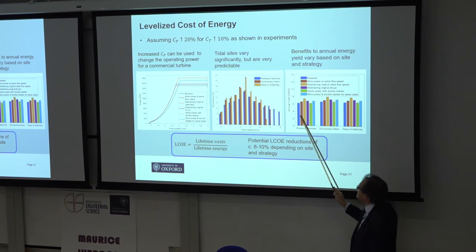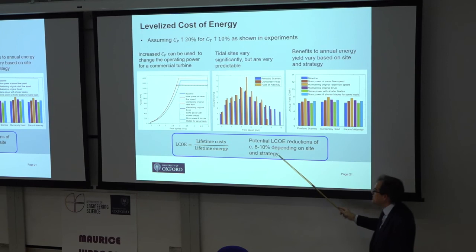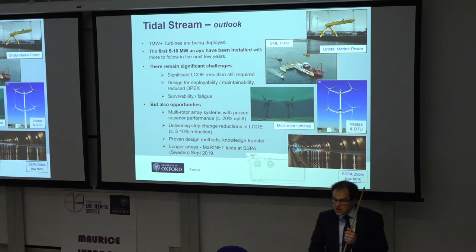So the original turbine would be the blue one, and I would say the purple one is the most representative increase we can get, which then leads you to a cost of energy reduction in the sort of 8 to 10% type range. So to conclude, I was just going to give you an outlook for Tidal Stream and some of the work that we're doing here.